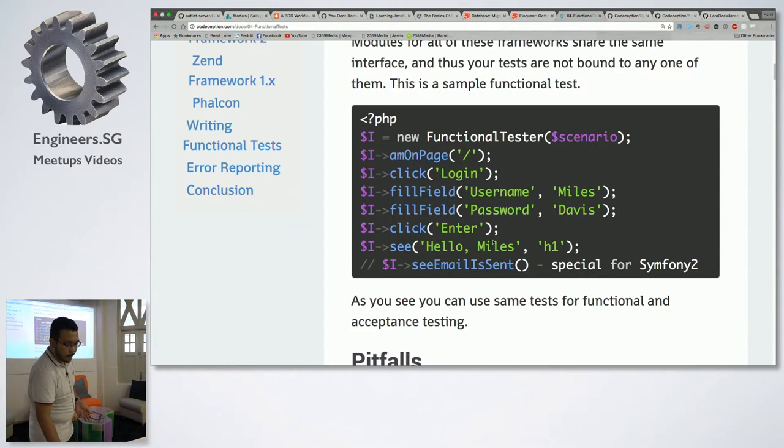The first part is the element you're looking for, and the second parameter is the value you want to fill it with. And then you click enter, and then I see "Hello Miles". It will look for the H1 element with the words "Hello Miles" in it specifically. If it sees that, then the test passes.